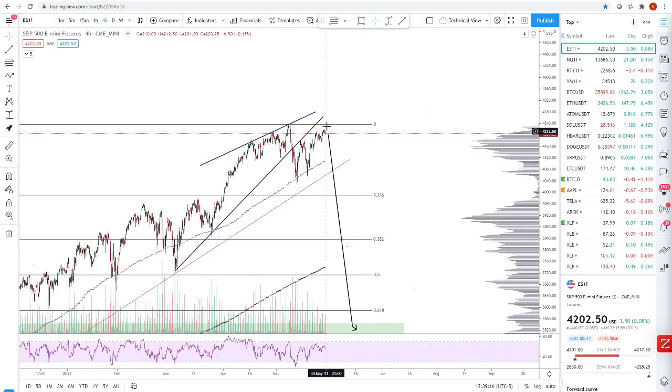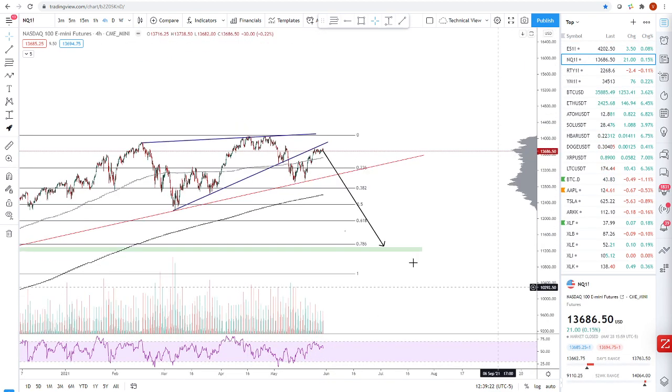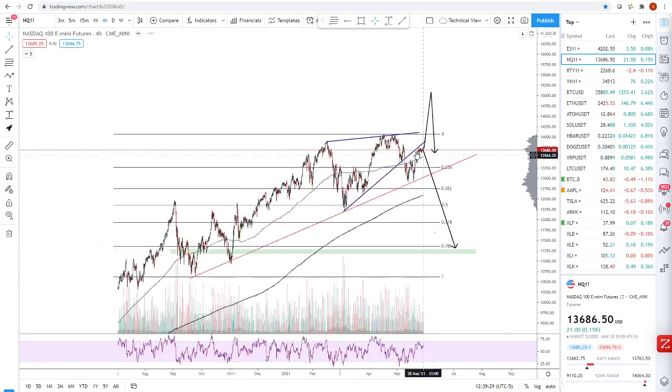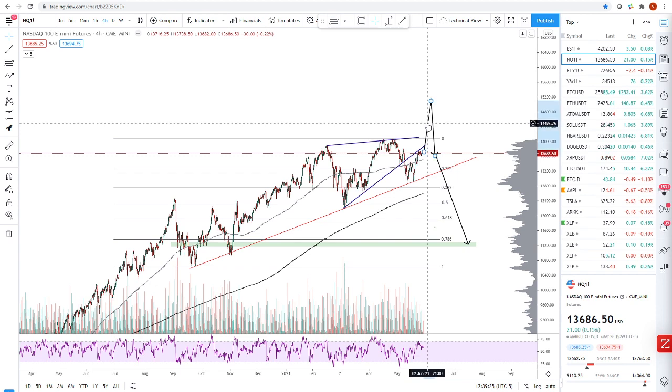The other option is we could squeeze. I think shorts are piling in here again. It's pretty clear. The shorts are coming in here. We could squeeze them one more time. Do something like this. That could happen, and then we can break down like that potentially. So I'm just not sure how this is going to happen.